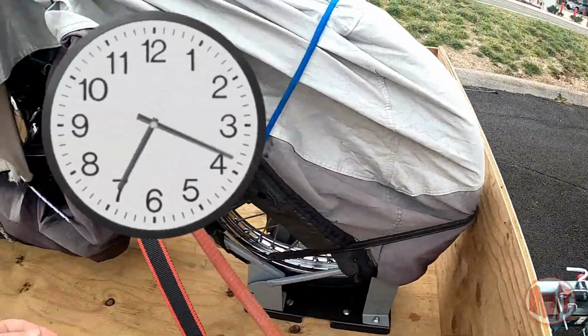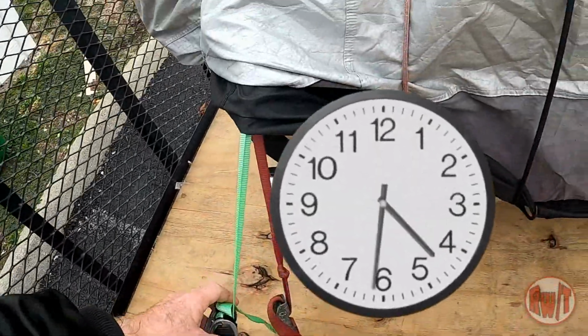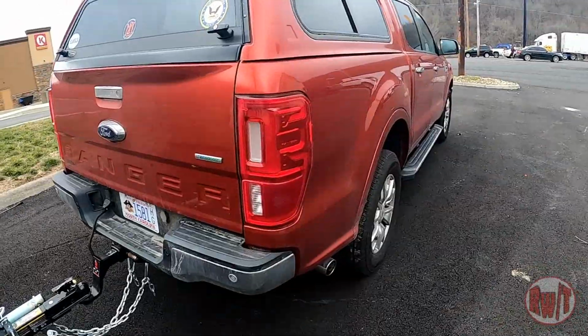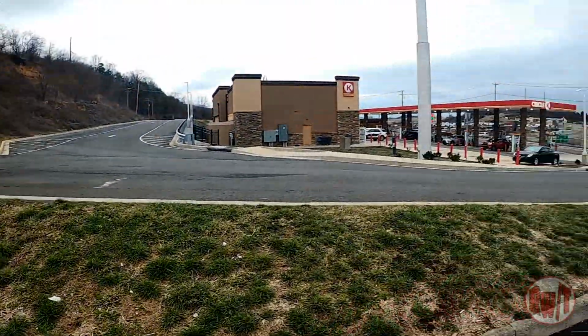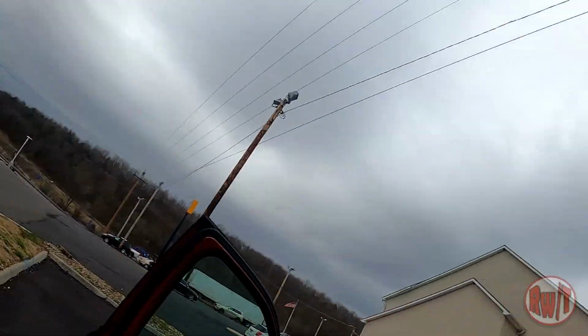Everything's still tight. She's snuggled down real good. Snuggled? Snuggled. Nice and tight. Good. So I'm going to go over to Circle K, get me some gas, and then hit the road. Let's go.